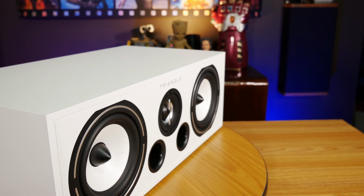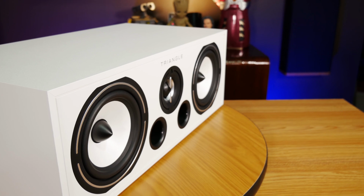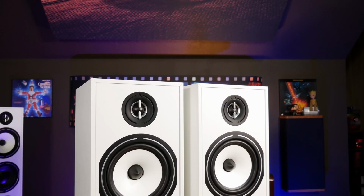Of course, as you can also tell, the center channel is ported with these 2 small ports on either side of the tweeter, which does help with bass response. And aside from the numbers like the 8 ohm impedance and 90 dB sensitivity, we're pretty much done with the center channel. So let's quickly cover the Bro3 bookshelf speakers before we go ahead and put this whole system to the test. And like the center channel, things are pretty similar.